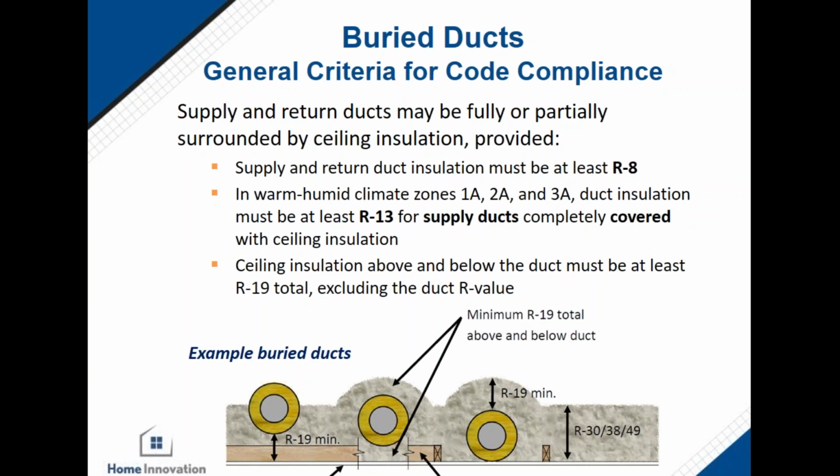Keep in mind, all ducts must still be installed in accordance with all other applicable existing codes. For example, duct insulation by definition must have an outer jacket that's vapor impermeable, an outer surface. And we also have the same duct sealing and duct leakage testing requirements that we're used to in the IRC.